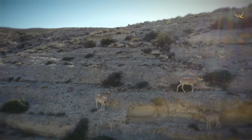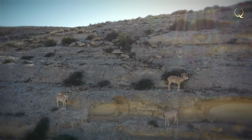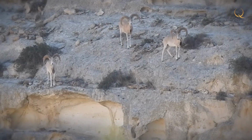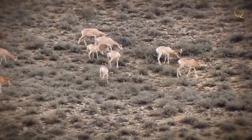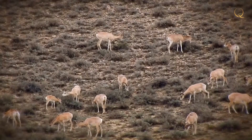They used to confuse the Uriels with mouflons, but the most recent genetic studies have shown that they are a different species. Trans-Caspian Uriel is included in the Red List of Kazakhstan. Poaching for this beautiful animal is a criminal offense punished by up to 3 years in jail and a fine of several million tenge.